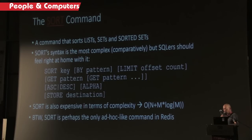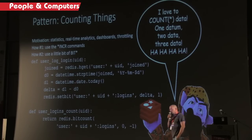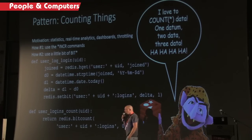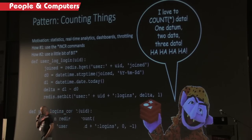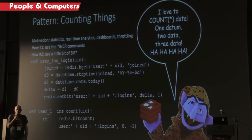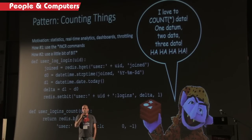And I want to wrap up with my favorite thing. That's counting. I love to count, and probably this is why I love Redis so much. One of the most popular use cases of Redis is counting stuff. You just count and count stuff. What can you count with it? Everything. You can count statistics. For statistics, you can count stuff for real-time analysis. You can count stuff for dashboards. You can count stuff for throttling requests and APIs.